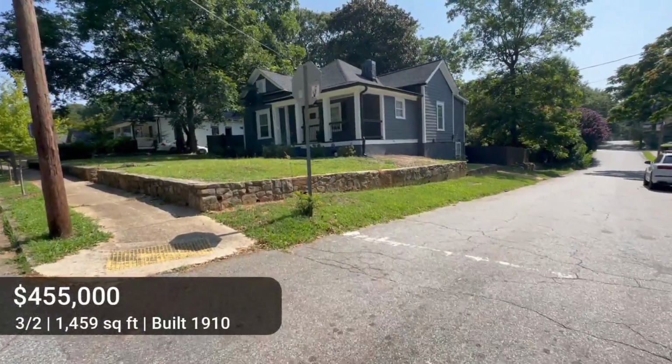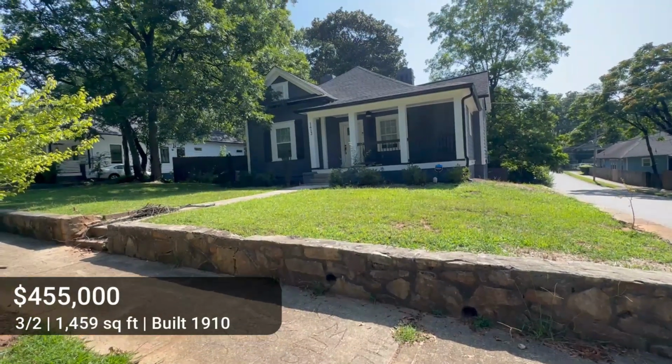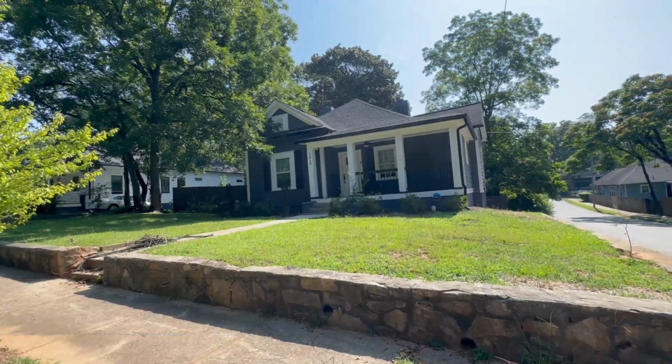Okay, right behind me is my first home example. This is a 3-2 bungalow, just under 1,500 square feet. It sold for $455,000. It was fully renovated, it has granite countertops. I will say the closets in all these bedrooms look small, and that might be the challenge that you're gonna have in looking at some of these homes. They just don't have big closets.